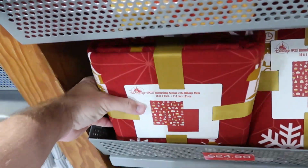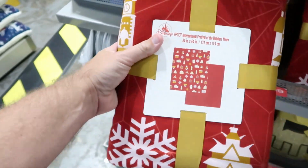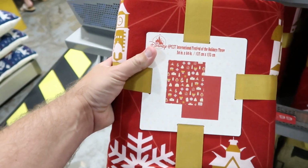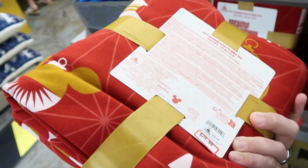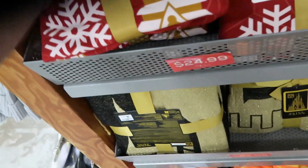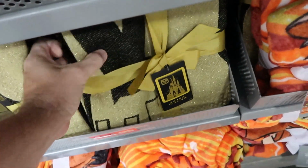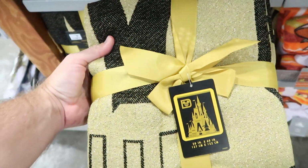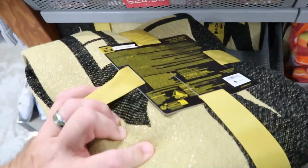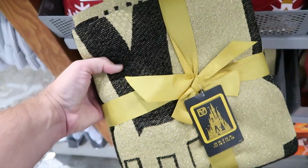Part of your Epcot International Festival of the Holidays, they have yet another throw blanket from over at Epcot. 50 by 60 inches. This one is super duper heavy though. Originally $70, now $25 for that one. And perfect to match that photo frame that I showed you. They do have the woven throw blanket with the gold Cinderella castle and then the Spirit Jersey logo. These are $25 marked down from $70.